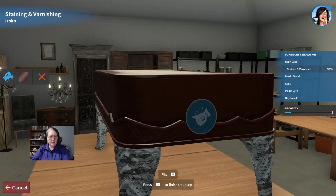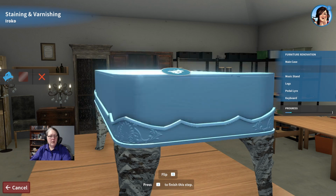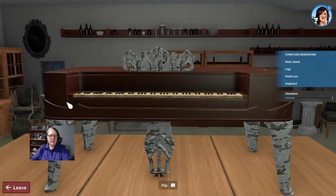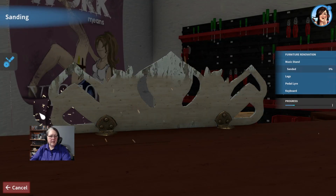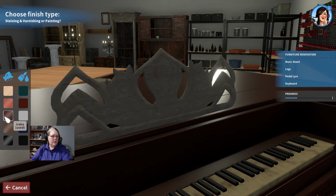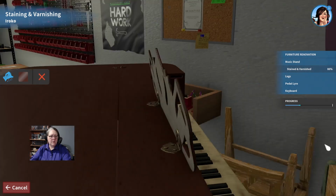And Q to flip it. Oh good, I'm like, how do I get up to that? Oh, that would have been it. Right click and drag. Looking a lot nicer already, isn't it? Let's get going with this one. With that little sand over. Turn it around, sand it at the front. Grab the Iroko. Just give it some gravitas.